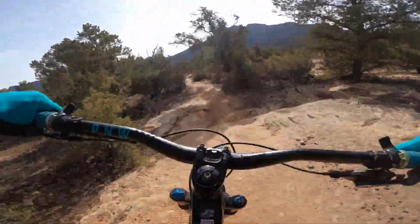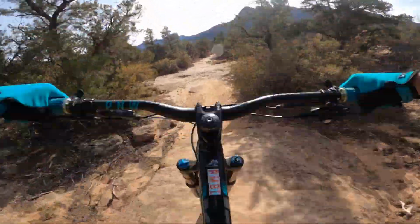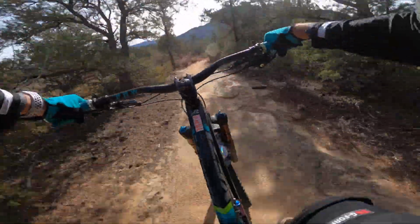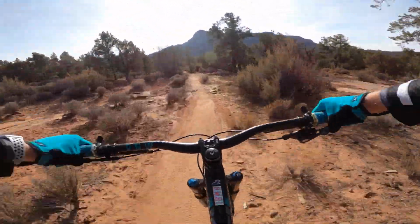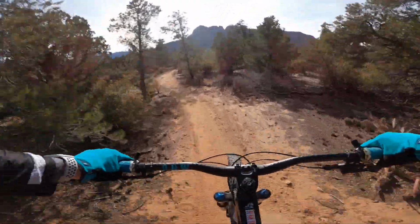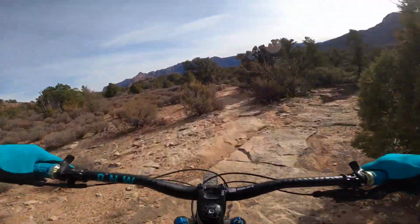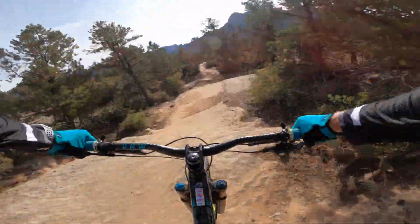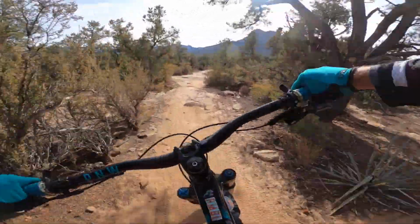Here's another fast, flowy section that almost is a jump. A little ramp right there with a transition about 15 feet away that makes for a fun trip. In fact, it's so nice, I turn around and I hit it twice.